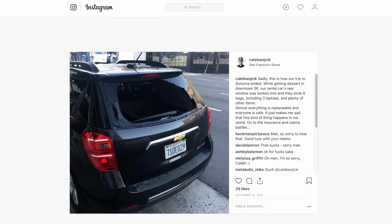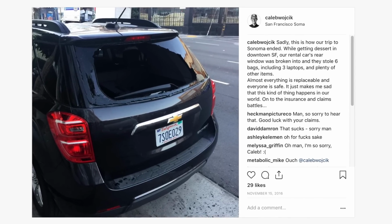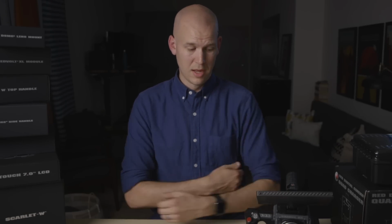Versus before I had this camera, I would leave my cameras out on tripods, not worried about it. You know, I got some stuff stolen in San Francisco a little bit right before I bought this camera. So I think I was just a little bit more careful about my camera equipment and whether or not it would sell or whether or not it would get stolen.